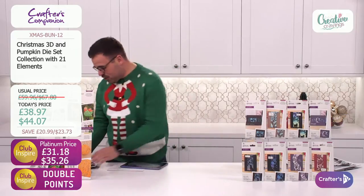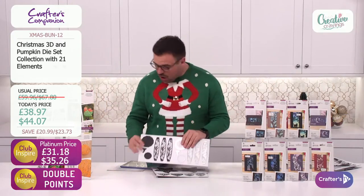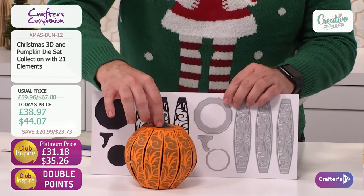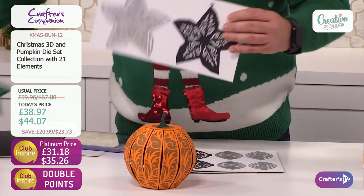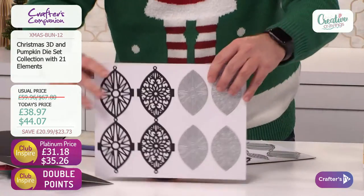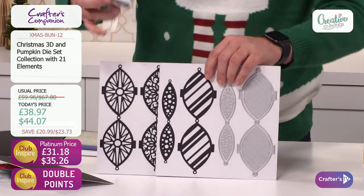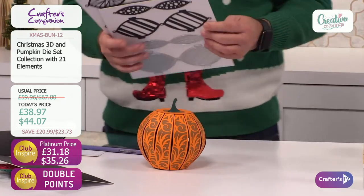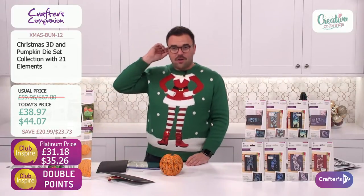If you want to get your hands on these dies, then you absolutely can. It's very busy right now at the moment. There's a star and two different types of bauble in there. So you've got that pumpkin, which is this one here, boink boink. You've also got the star that you've just seen Andrew create, which is brilliant. And then you've got two different styles of baubles within there as well, your grande bauble and your winter bauble. And this is the kind of style that they will make for you, which is amazing. $38.97, $44.07 is your price there on those.